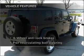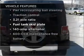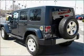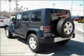And with these notable features, you won't want to miss out on the opportunity to own this amazing vehicle. Air conditioning, power door locks, power windows, power steering, cruise control, an alarm system, an AM/FM stereo with a CD player, an adjustable tilt steering wheel.